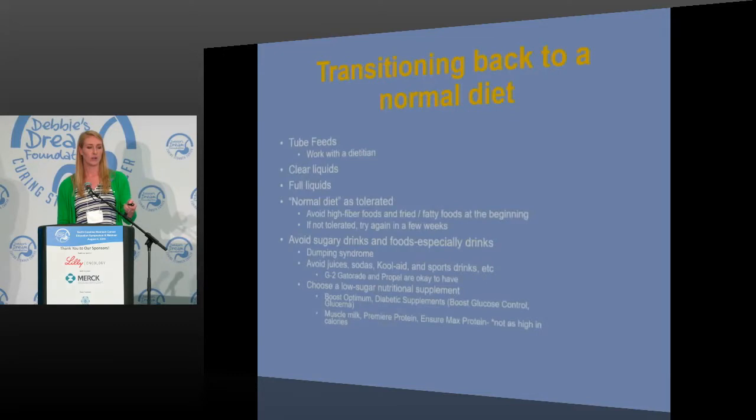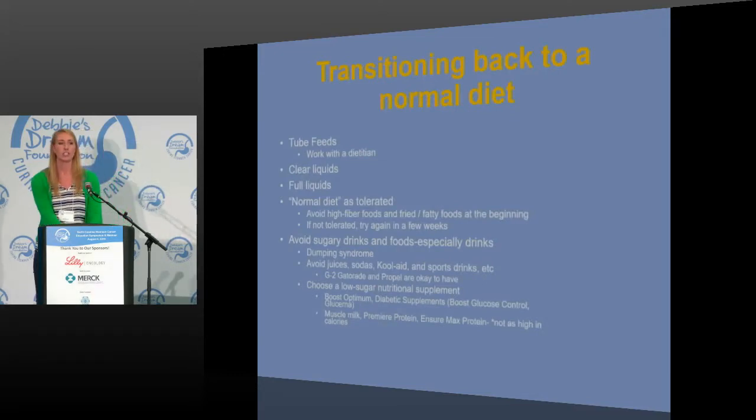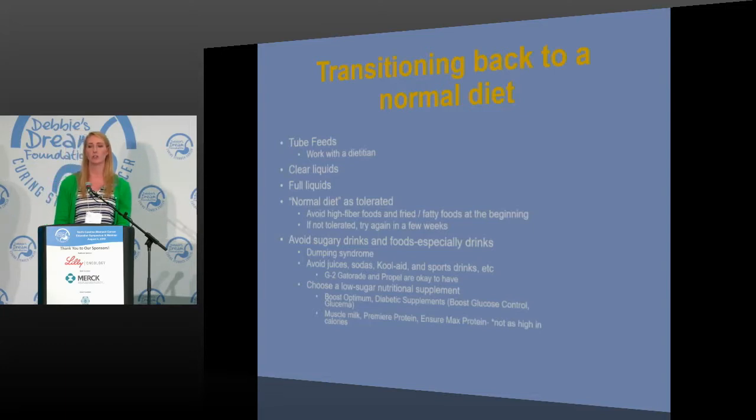And then I'll quickly go over the post-gastrectomy diet. Initially, you'll typically get tube feeds. You'll start on a clear liquid diet, transition to a full liquid diet. During this time, you'll likely be on full support tube feeds. And my recommendation is work with the physician and work with a dietitian if one is available to cater those tube feeds to your needs. And you'll be transitioned then to a normal diet.